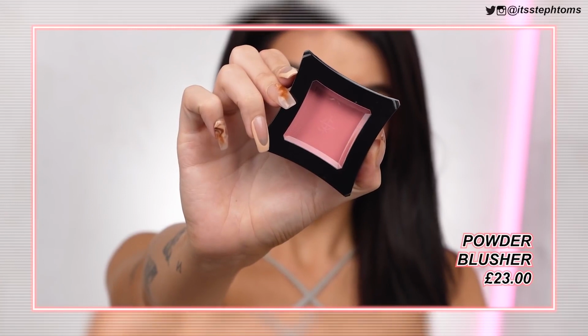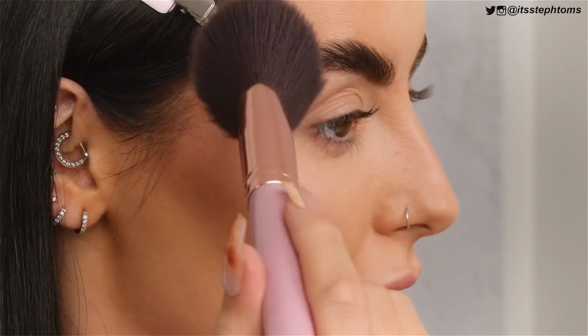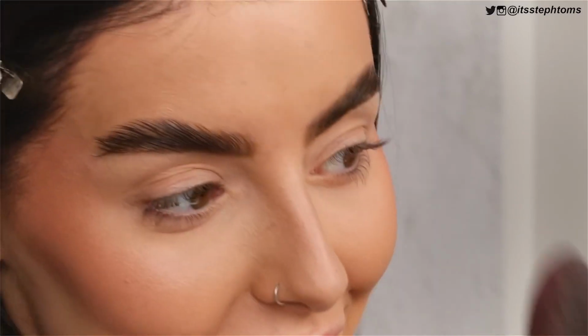So now I'm gonna take some blusher. This one here is in the shade Hussy. I blush, therefore I am. I think I'm actually gonna go quite high up with the blush today. Like, I wanna do something different. I still wanna look glam, but I wanna just, like, look at that. That is so nice. It doesn't even need blending. I'm literally just tapping it onto my cheeks, and it's just going, yeah, no worries, Steph, we got you, we'll do the rest.